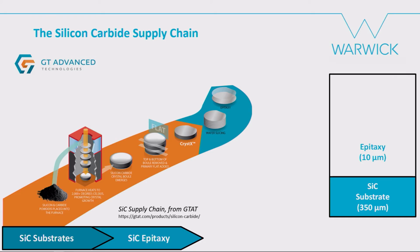Moving on to the next stage, we have to grow the epitaxy on the surface. We have to grow the lightly doped drift region, and that's done in a chemical vapor deposition, CVD, system, to grow that lightly doped drift region on the top. And that could be 10 microns of growth if we're talking about a 1200 volt device.